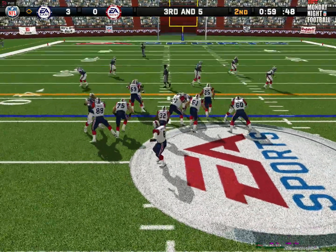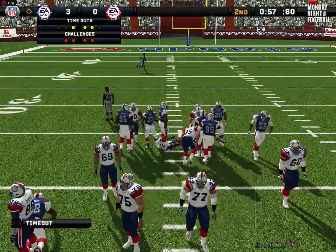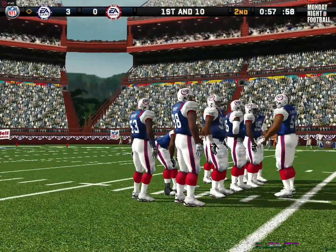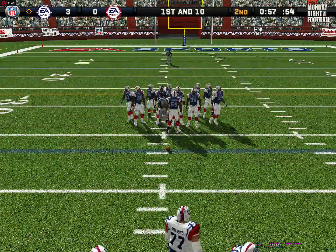The home team lines up in a 4-3. They give it to the halfback. Anthony is there for the tackle at the 37. They get it again on third down. That's the kind of thing that deflates a defense. They keep getting them in these third down situations. They can't seem to get the offense off the field.